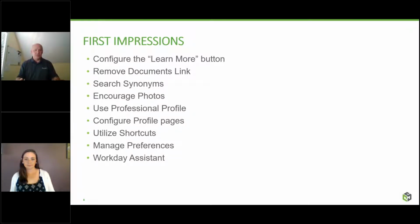So the first thing you need to do is ask, why aren't employees or managers utilizing the system? Why aren't they going in? What are their pain points? What are they confused about? Is it a training issue? Is it just exposure? Is it a marketing issue, where you're not marketing the system enough? Or is it, quite frankly, just confusing and they're not really sure what to do?